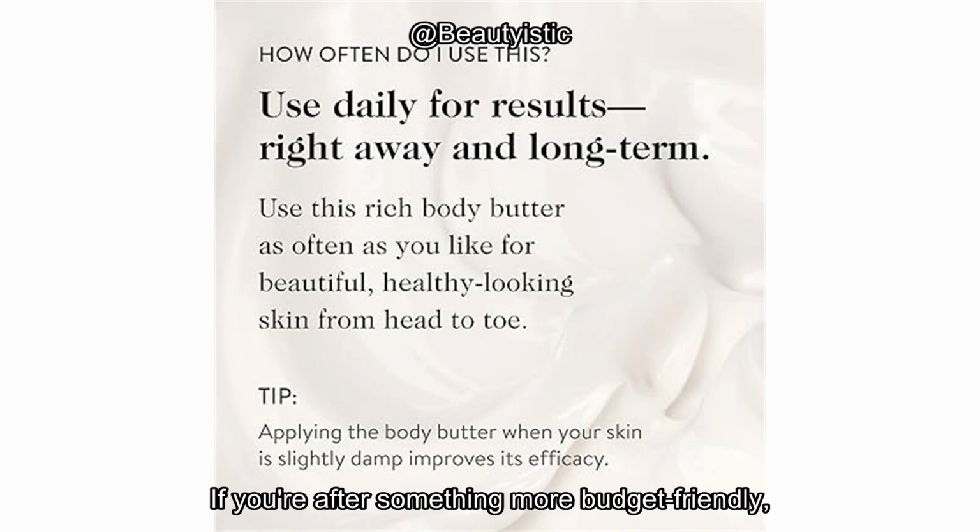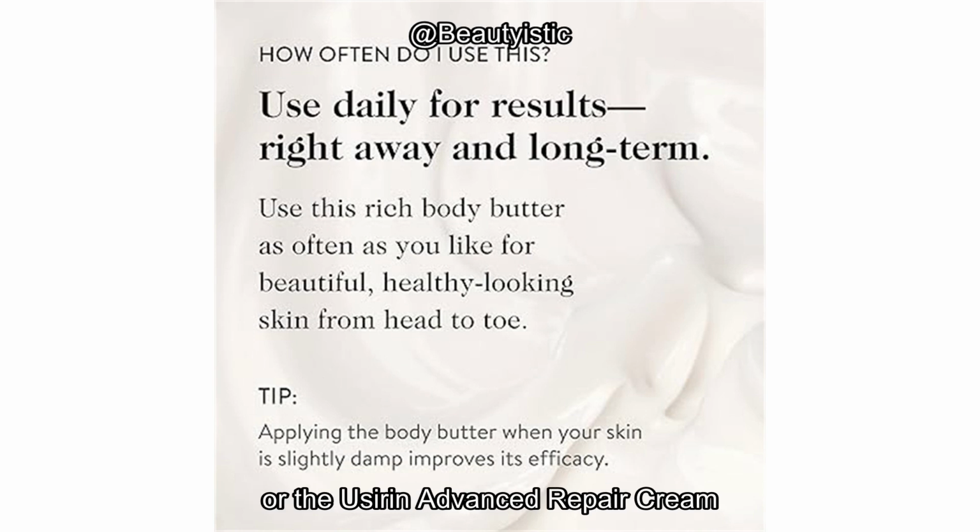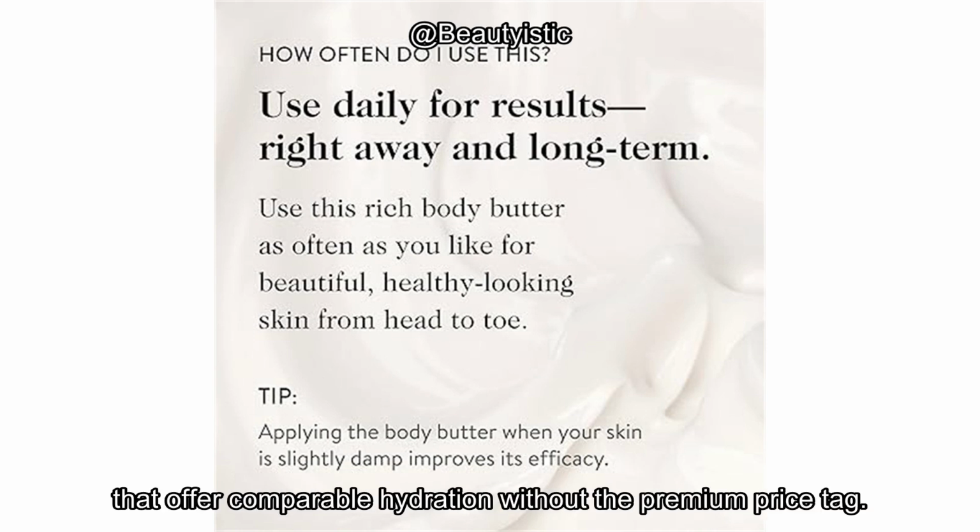If you're after something more budget-friendly, there are alternatives like the Vaseline Intensive Care Advanced Repair Lotion or the Eucerin Advanced Repair Cream that offer comparable hydration without the premium price tag.